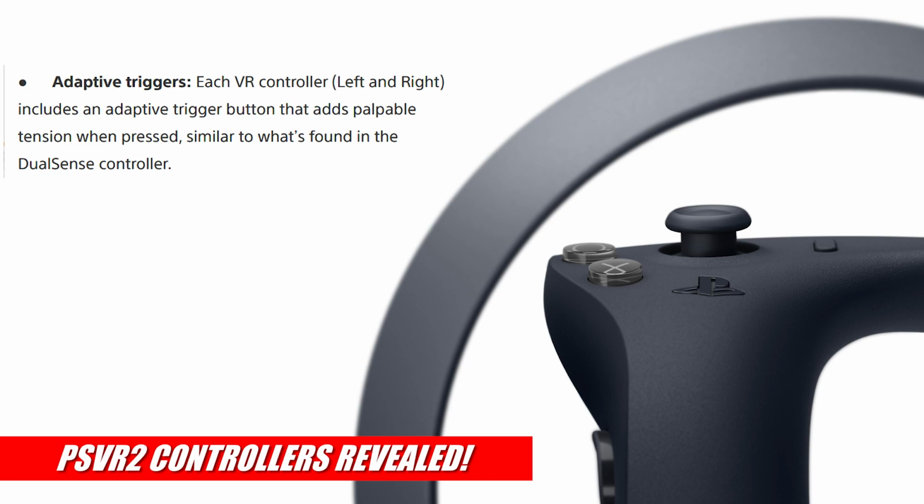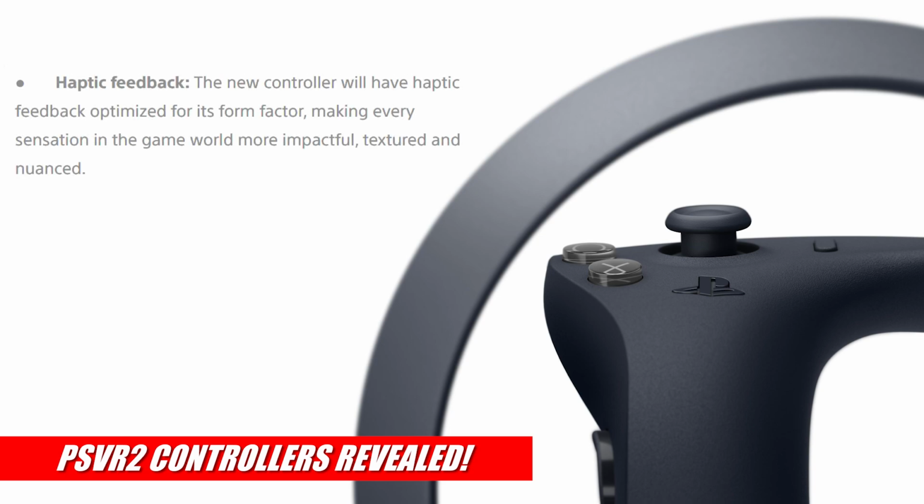If you've played a PS5 game, you'll be familiar with the tension in the L2 or R2 buttons when you press them, such as when you're drawing your bow to fire an arrow. When you take that kind of mechanic and apply it to VR, the experience is amplified to the next level. Haptic feedback. The new controller will have haptic feedback optimized for its form factor, making every sensation in the game world more impactful, textured, and nuanced. When you're traversing through rocky desert or trading blows in melee combat, you'll feel the difference, magnifying the extraordinary visual and audio experience that's so central to VR.